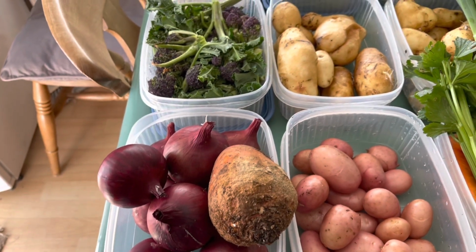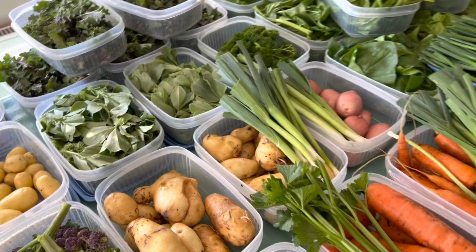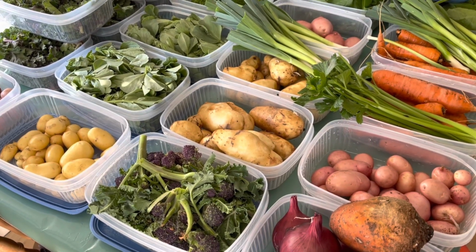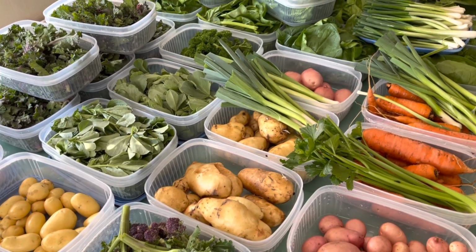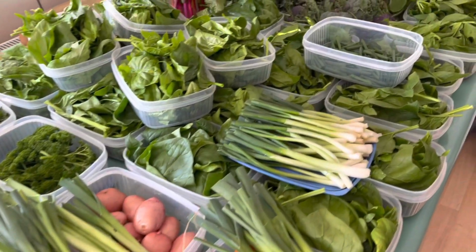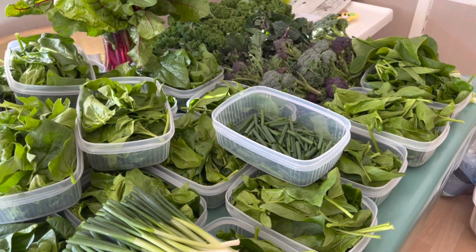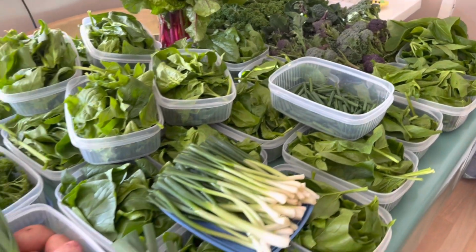Quite a bit of beetroot still in store, a bit more purple sprouting broccoli, so quite a lot there. I think this is the biggest harvest we've ever done at this time of year. We probably won't equal a harvest of this sort of size, or we might equal it next week, but we probably won't equal it outside of spring until August time, something like that.